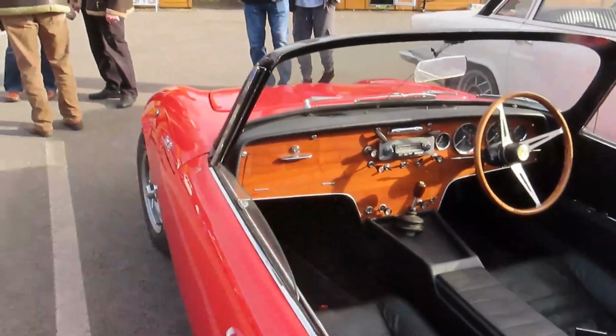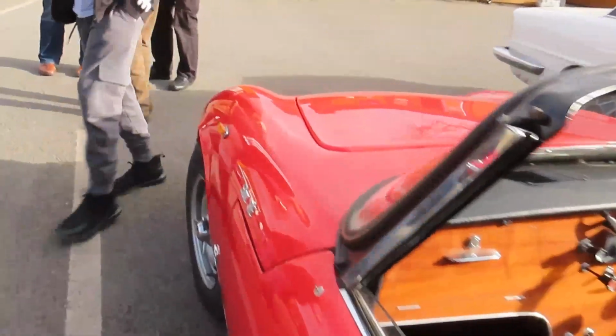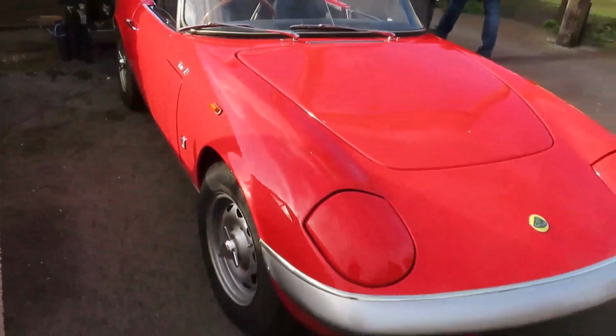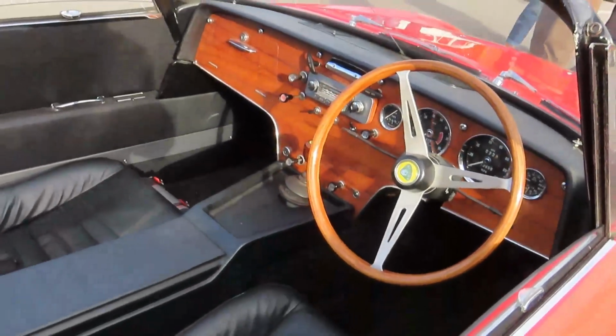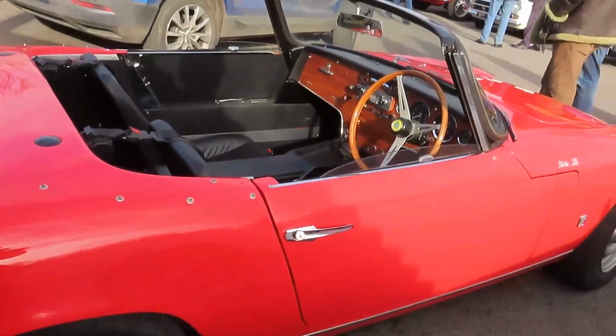Lovely little sports car. Of course, these were the inspiration for the Mazda MX-5, and you can see the similarities if I come around the front, compare it to the MX-5. But yeah, great little cars, the Lotus Elans. I do really like them. Beautiful little Tourer. I do really like that.